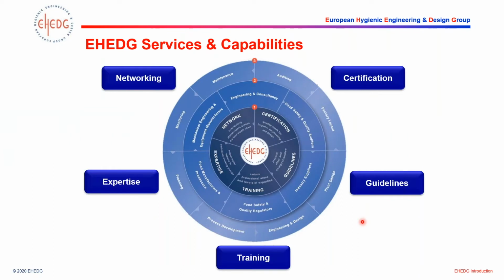Just around our services and capabilities, EHEDG is about training. It's about certification, where we certify specific equipment. It's networking, discussing relevant topics with leading experts across the globe. And we also have working groups that put together guidelines, which I will cover a bit later in this presentation.